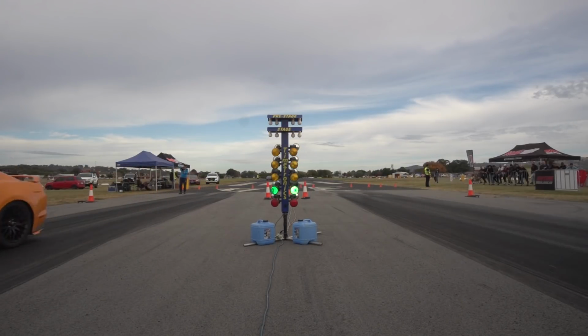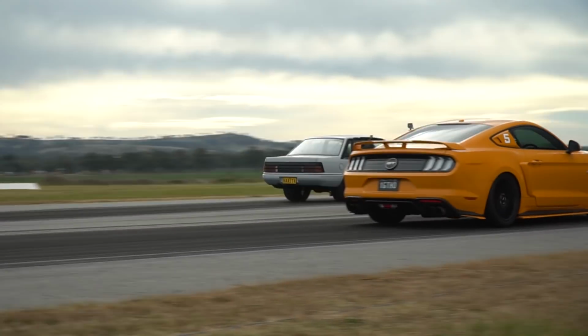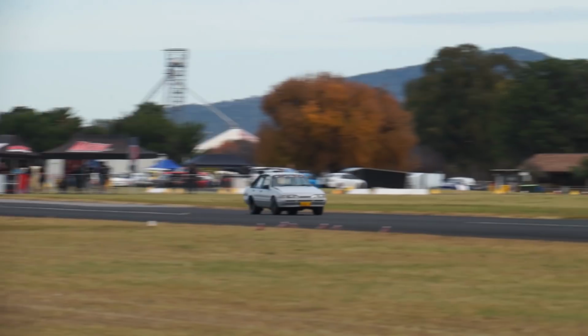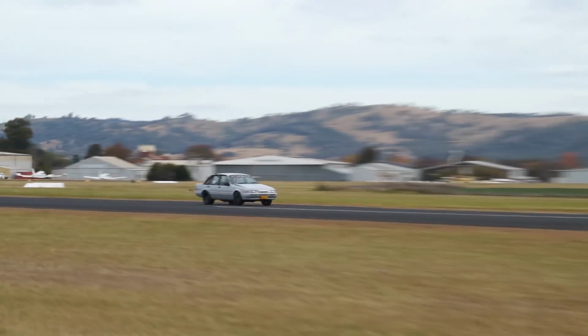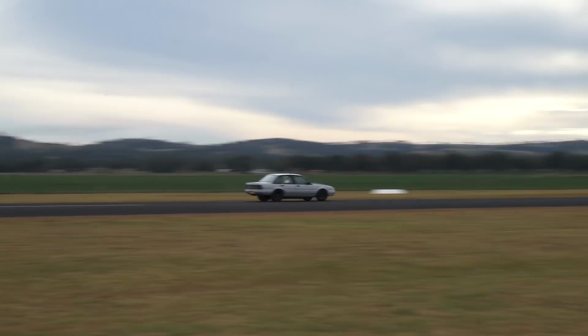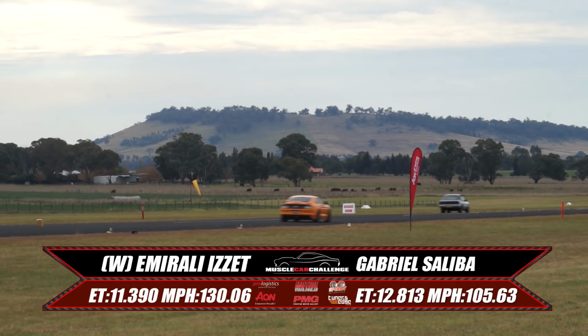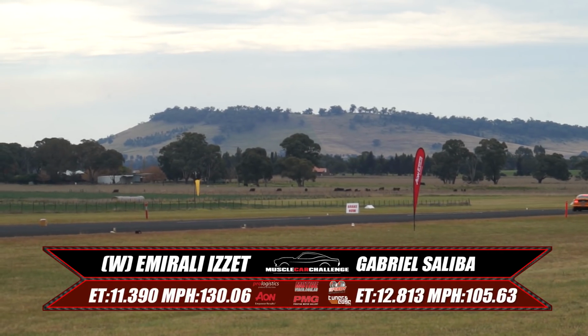Good reaction time from both drivers. It looks like Emirali has the advantage by the 60-foot mark. Now he just needs the top end power to hold on to it at the deep end of the track, which it looks like he will have. Sails through. Convincing win. What does he get over the line? 11.3, 130. Not bad at all.